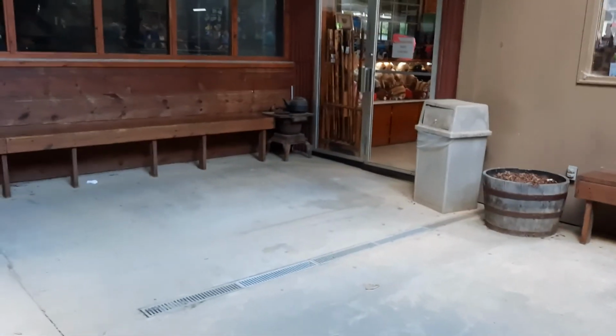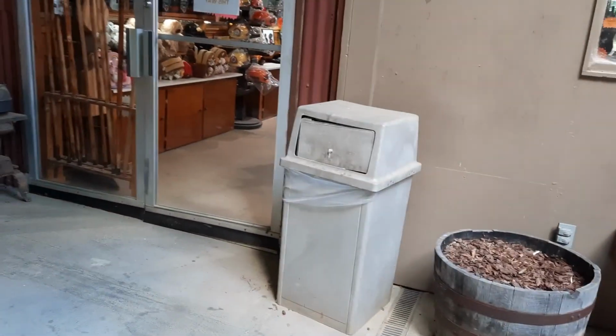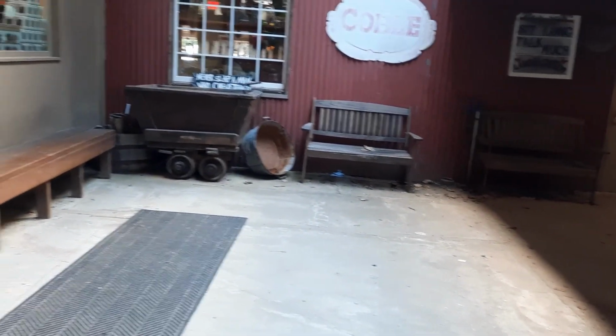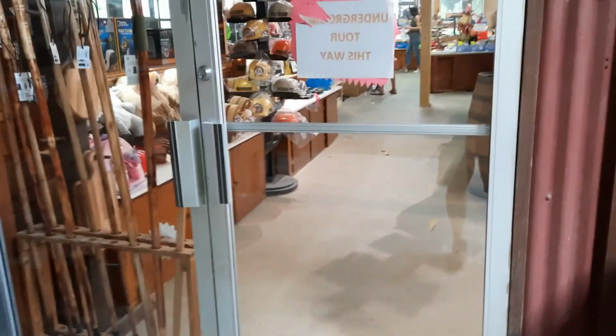Yep, this was one of the largest gold veins on the East Coast, maybe in North America. I hope I'm in the right spot. Lots of folks here today.